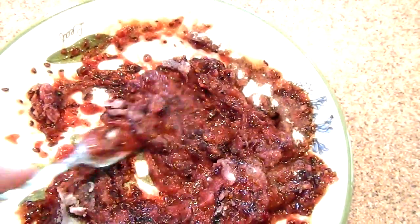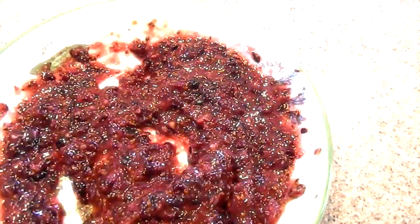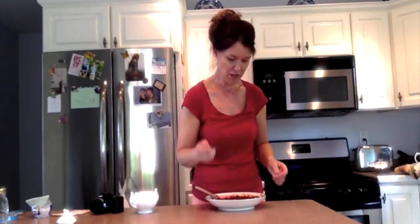So it looks like I put about maybe 1/3 cup in there. And I can see already that it's really nice and thick. It's not very runny at all. It's just a really beautiful wine color and purple color. Now I'm going to taste it, see what it's like. So that'll be interesting.